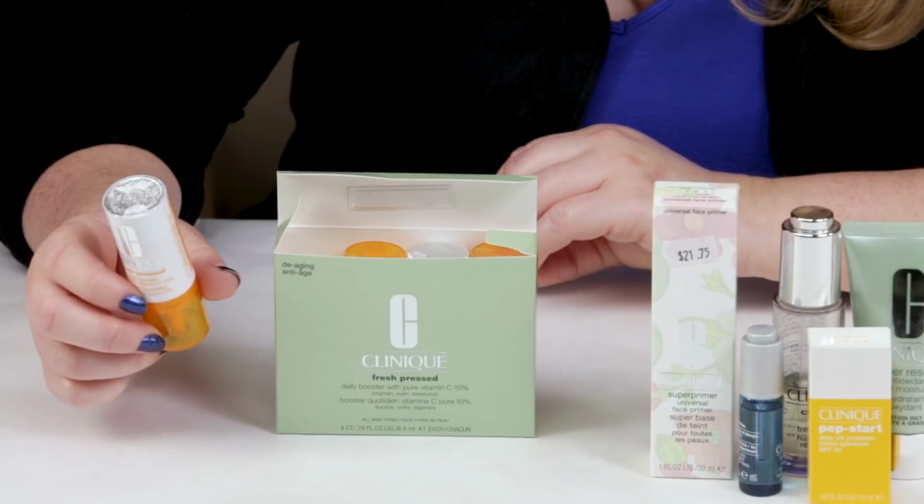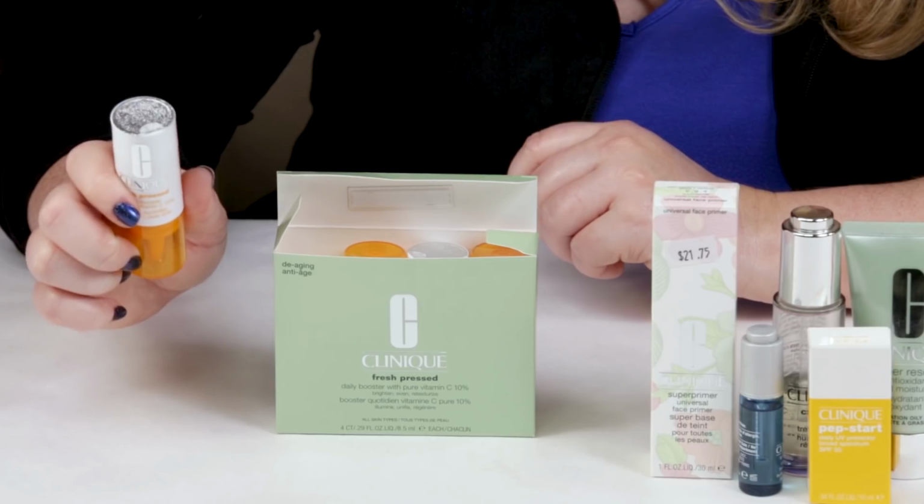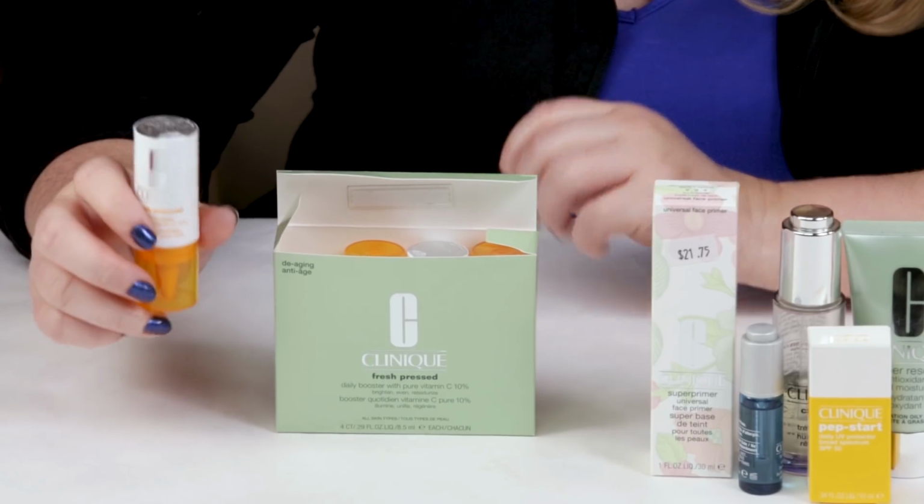I tend to use this mixed with the Supercharged concentrate when I use it. So this is just nice if you are someone that doesn't use vitamin C all the time, or you're just using it to brighten your skin up, or it's the end of summer and you want to brighten your skin up. This is a good one, and it works well in the morning. It works well under sunblock, works well with foundation. It's very light consistency and packaged very nicely. If you can pick it up on sale, it's even better.